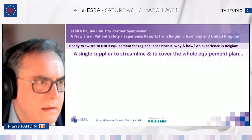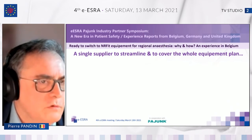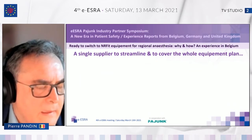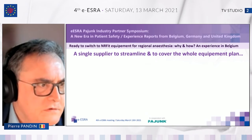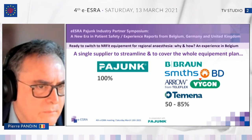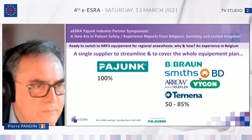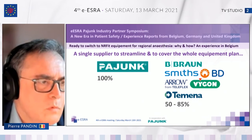Corresponding to this plan and to this procedure, we have decided to select 1 single supplier to streamline and to cover the whole equipment plant. And regarding the market, I repeat, we have examined, I think, 9 to 10 providers. Pajunk was able to cover the whole equipment plant, and unfortunately, all the other competitive providers were able only to cover between 50 to 85% of our whole equipment. It is the reason why we have decided to work with Pajunk.